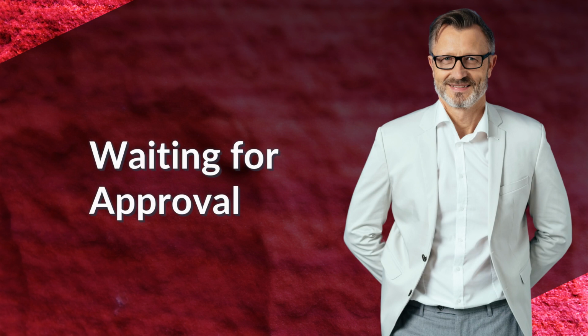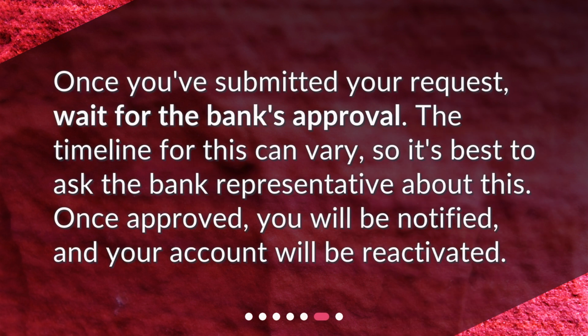Waiting for approval. Once you've submitted your request, wait for the bank's approval. The timeline for this can vary, so it's best to ask the bank representative about this. Once approved, you will be notified, and your account will be reactivated.